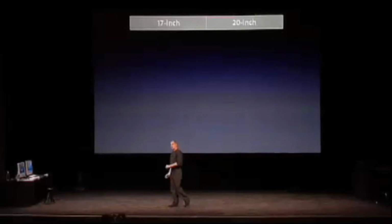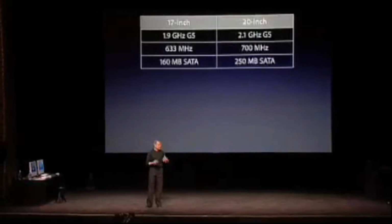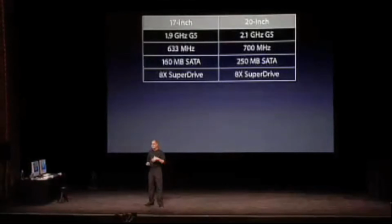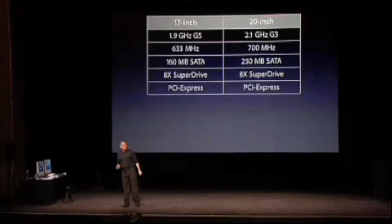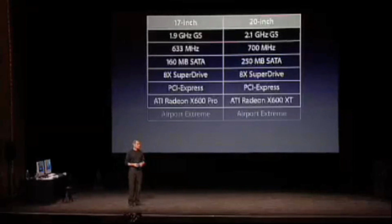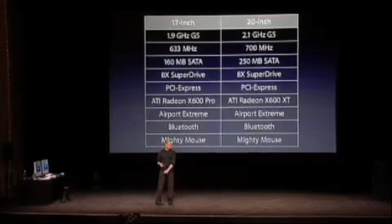And of course, we got the normal computer features too. We got two models, 17 and 20 inch. They got faster processors, faster buses, big hard drives in them. Both have SuperDrives in them. They have PCI Express for the graphics, so the graphics is faster, faster graphics chips, AirPort Extreme, Bluetooth, and we're even putting a Mighty Mouse in each one now.